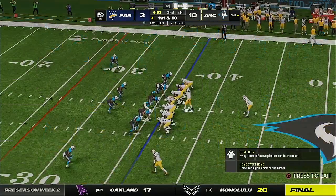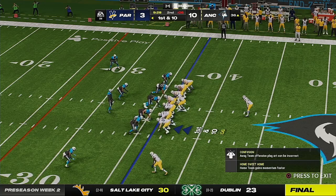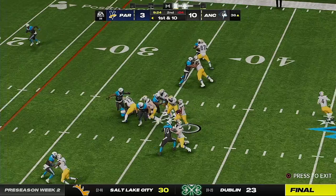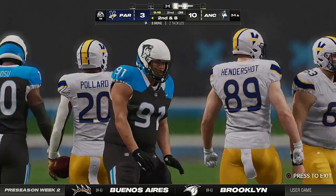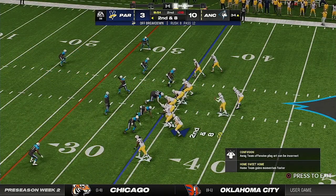Well, partner, what do you think? Might have been 4 down territory if they didn't pick it up, but... Yeah, it's a moot point now. I was curious, so if they didn't get it there, would they have gone for it? I guess we'll never know. Yeah, we didn't have to make that call, but I have a feeling both of us would have said, go for it. And he sneaks his way forward only for a couple here. Second down. Second down and 8.